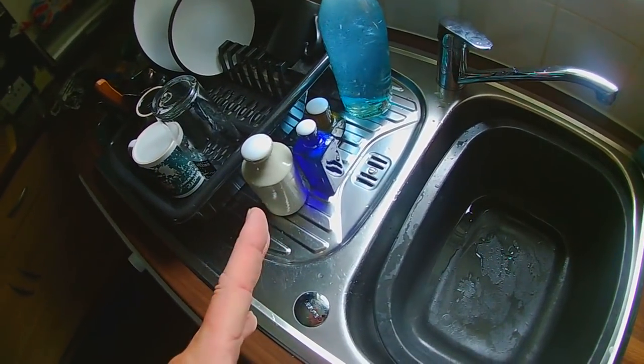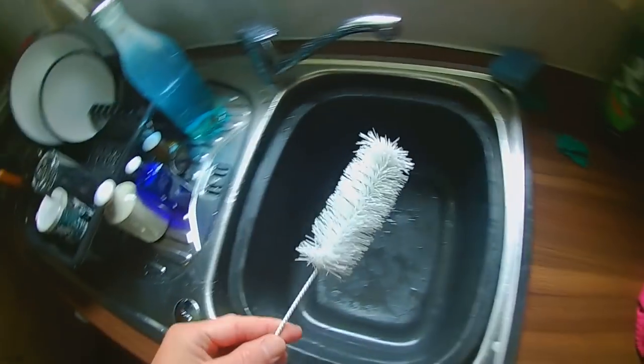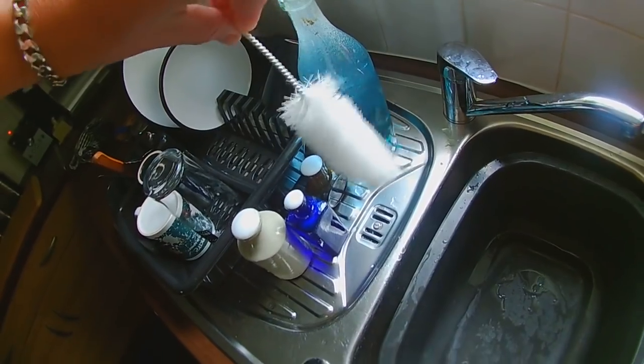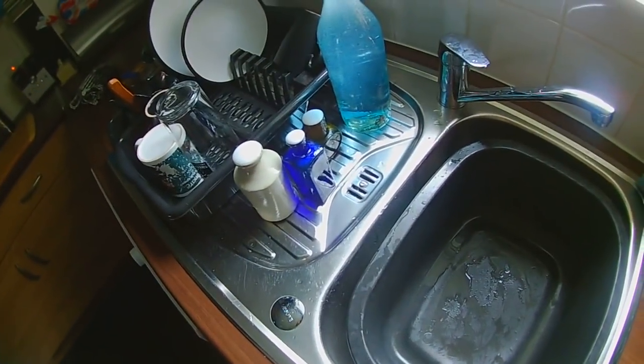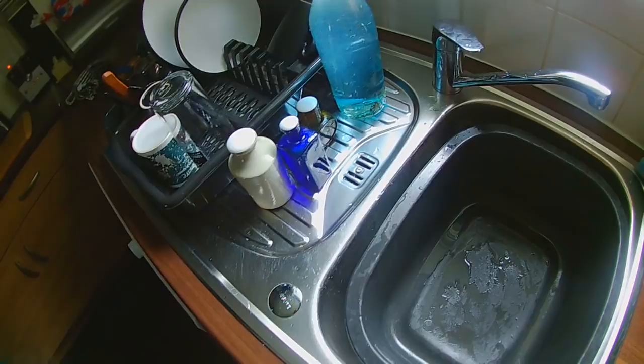And then what I've done here is I've given these a quick soapy wash. I have a bottle brush as well, which goes inside and cleans off most of the loose rubbish, most of the loose dirt and things like that. So I give them a good soapy wash in warm soapy water.